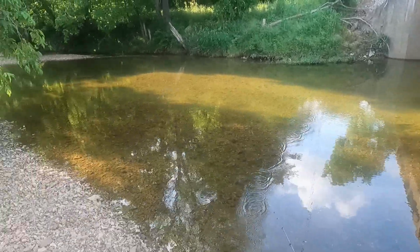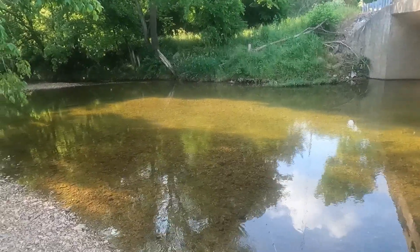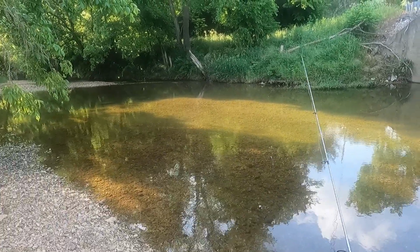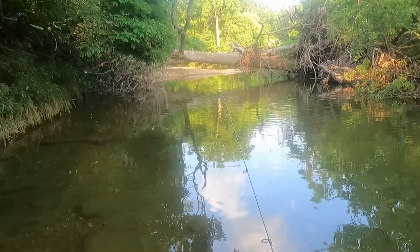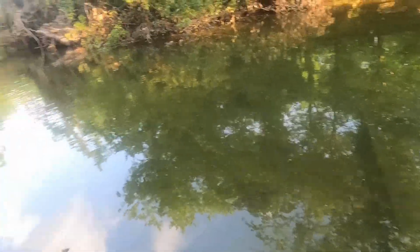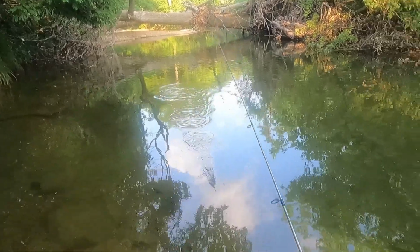It's something tapping at it. May have been one of these little minnows right here, but there looks like a little bass right there. It is, but he ran from it. I believe I'm gonna grab my backpack, and I'm gonna work my way on up stream.